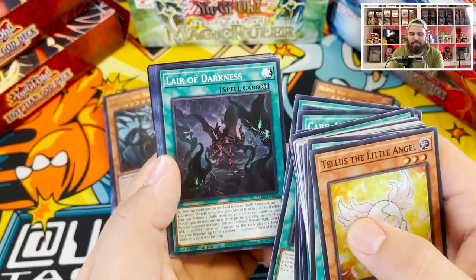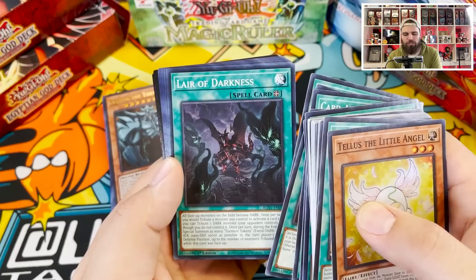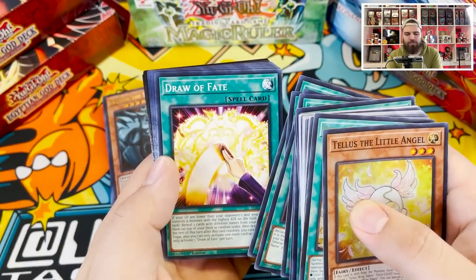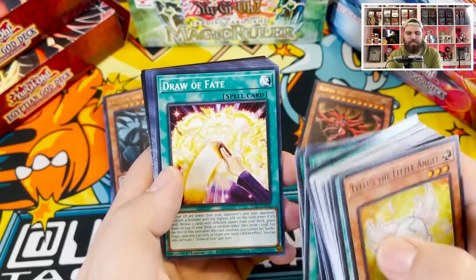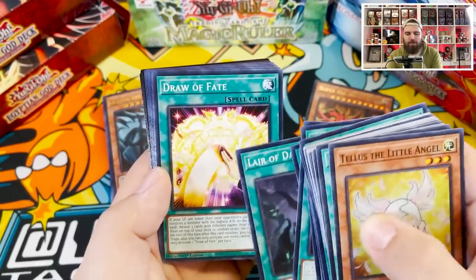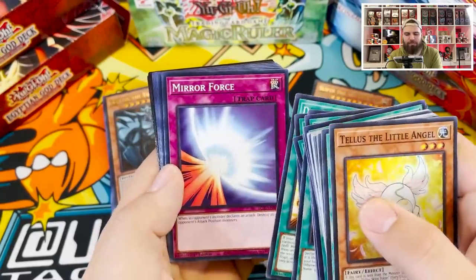Layer of Darkness. Nice to see a reprint for this, you guys. That's a big, big card right there. Very powerful. Lots of shenanigans. Summons tokens. It's a good card. Draw of Fate. What is this? Duo? Duel of? One of those sets. Draw of Fate. It's got Exodia on it. Reminds me of our 3 Exodia video, if you guys remember that. Raid boss battles. Fun times.